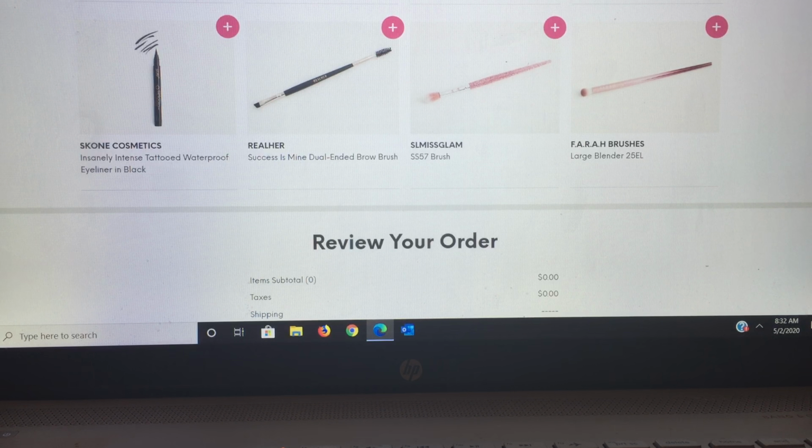And then they have a couple of brushes, which I love when they do this, because these are $3 for a full-size brush. They have a Real Her Success in Mind dual-ended brow brush. They have another brush from Slim Glam. This is their number SS57 brush. It looks like a blender brush. And the barrel looks beautiful. And then Farah Cosmetics, also it looks like it's a fading out brush, and that is a large blender brush. Oh my God, there's so many decisions here.